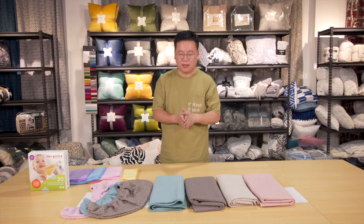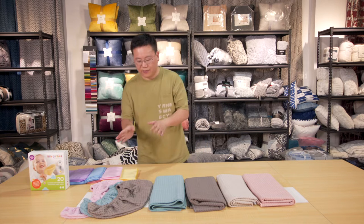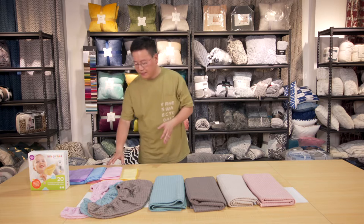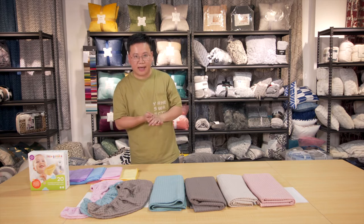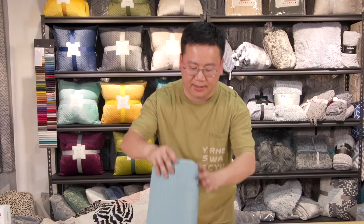Microfiber bath towel, microfiber bath towel, and for hair drying, and for hand cleaning, a hand towel also. So I'll show you one by one. Number one is this one.